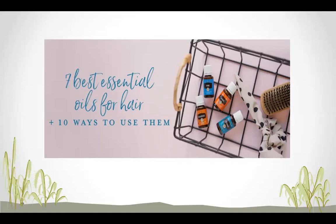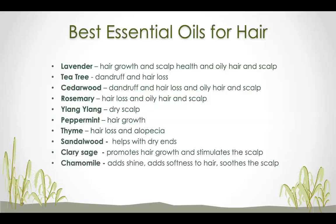Okay. So we're going to talk about some of the best essential oils for your hair besides that product. I don't know if you have all of them, but they're ones that you might have. Lavender for hair growth and your scalp health. And if you have oily hair, it's beneficial. Tea tree helps with dandruff and hair loss. Cedarwood helps with dandruff, hair loss, and also if your hair is oily. So it's interesting how they can do multiple things. As we know, oils don't just do one thing, so I'm not surprised at that.